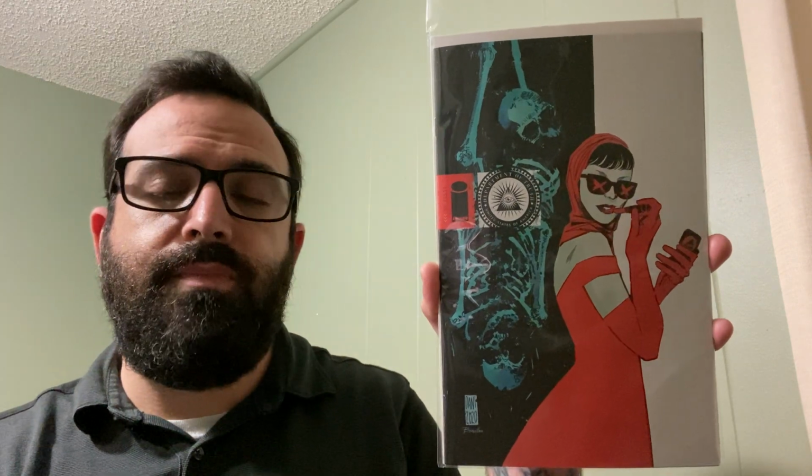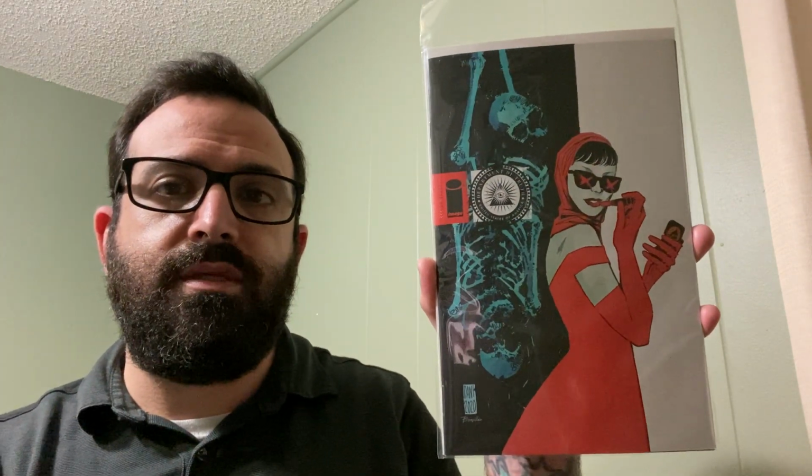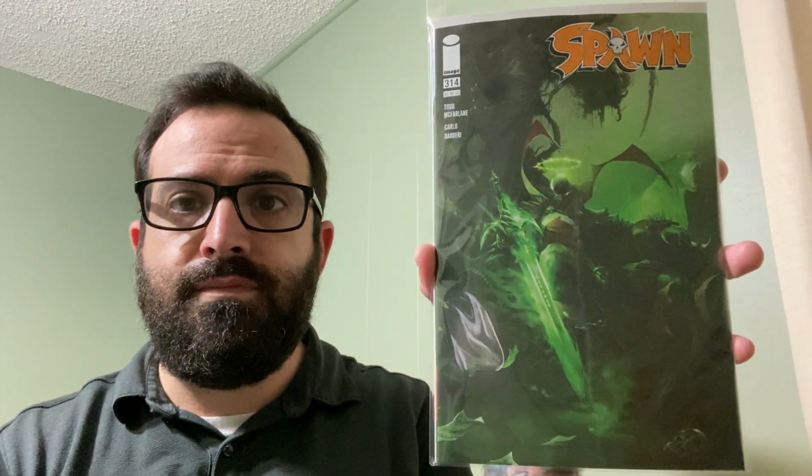That first issue was pretty brutal, so I'm excited to read that one. Another series that is really brutal is Department of Truth, and this is issue number 5. I missed the Tula Lotte cover that I really wanted to grab. Those were all gone at my local shop, but this cover is cool nonetheless, so I grabbed that one. And here's a book that I got every cover of, except for the one that anybody wants, of course. Here is Spawn 314. This is one of the covers. Here is another cover, and another, and yes, here is another cover.